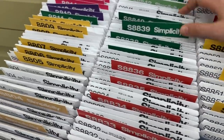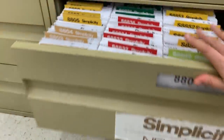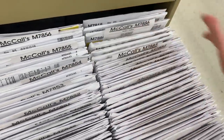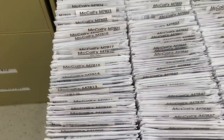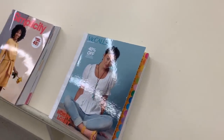Okay, so from what I can tell, they do have the new Simplicity Spring, or Early Spring, remember that one? Definitely remember that one, because I want to get that one. But they don't have McCall's. So that makes me feel like maybe they aren't shipping to stores? I mean, that seems crazy, but they don't have anything that goes past 7886. So all the new ones they don't have, but they do have a large inventory and it's all organized. So that's a plus. But yeah, bummer. And the McCall's one has been out longer than the Simplicity. So it looks like maybe I'll be ordering online like I thought.